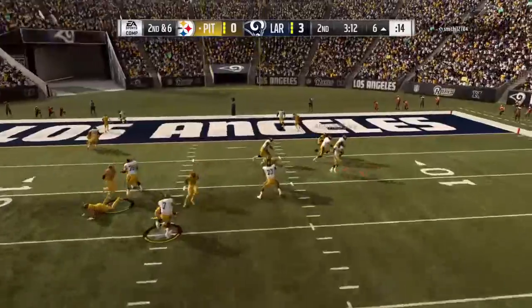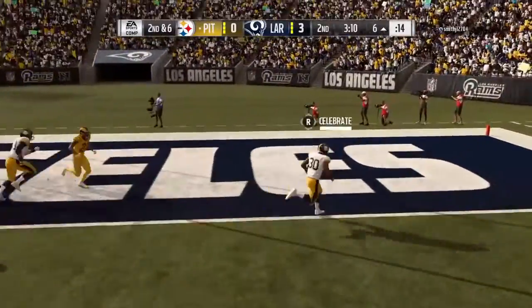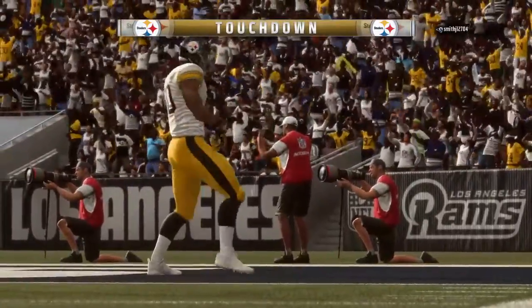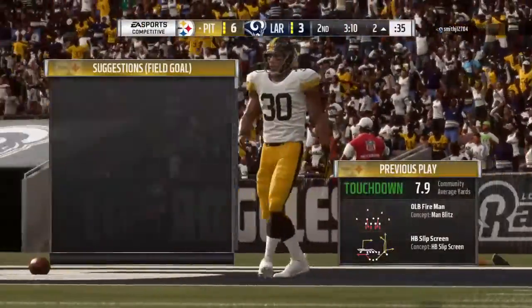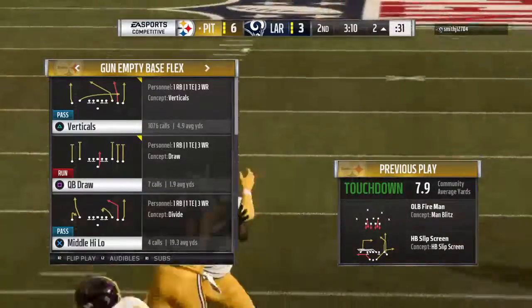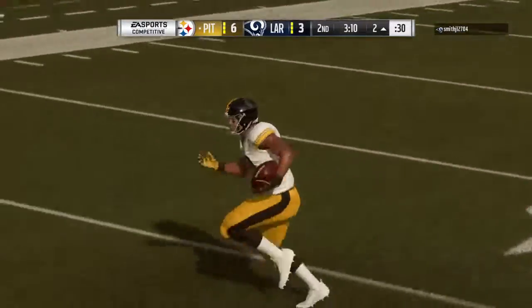On 2nd down, here's Roethlisberger. That's complete right around the 8. And he's in. Touchdown, Steelers. A great play there from 6 yards away. And the Steelers are able to strike for 6.